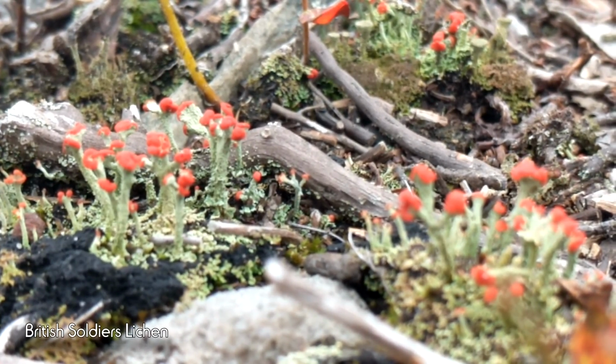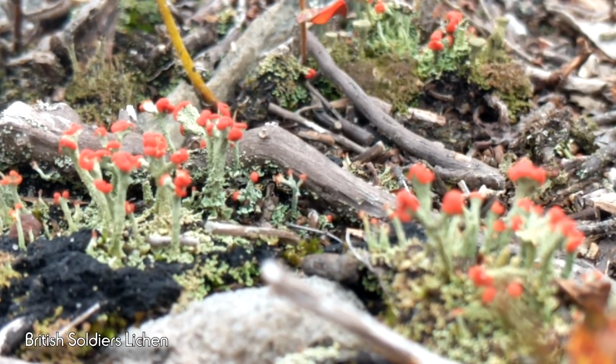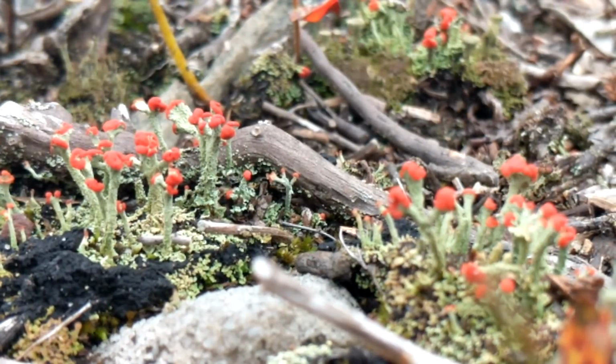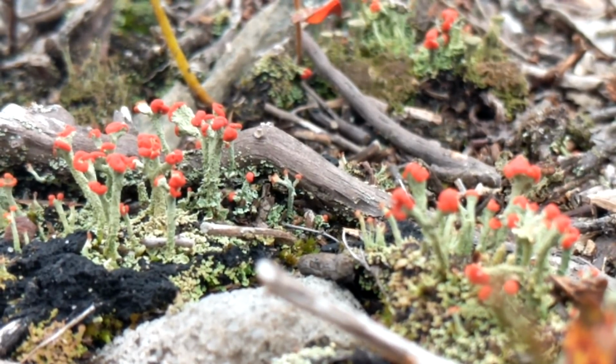So that is lichen blooming. How cool is that? That's really, really red.